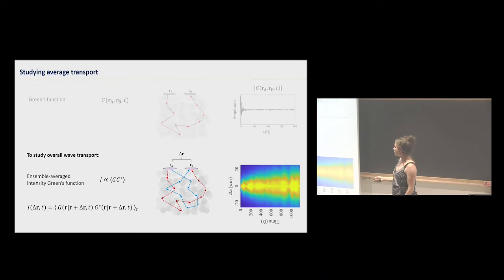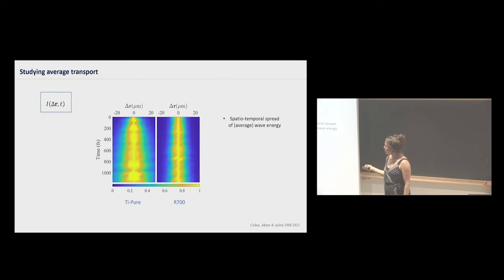And so here's technically how we calculate this from our experimental measurements. All right, so the takeaway from this is that using this kind of measurement, we can have quite a nice, clean extraction of the intensity as a function of space and as a function of time. So this lets us directly examine the spatial temporal spread of the average wave energy inside the sample.